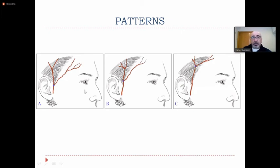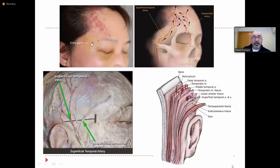So sometimes it's really down here. So you have to be careful when you inject in this temple area. You see, this is the entry point, but in this patient, they didn't do injection on the bone. They injected into the deep subdermal plane. If you inject here in the deep subdermal plane, you can easily injure the superficial temporal artery, like here. The necrosis here. This is a superficial temporal artery branch, the temporal branch.